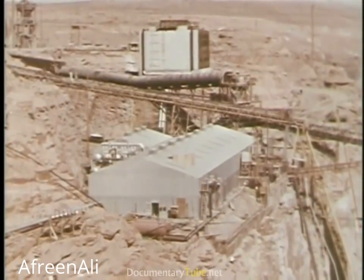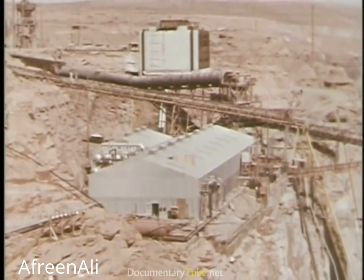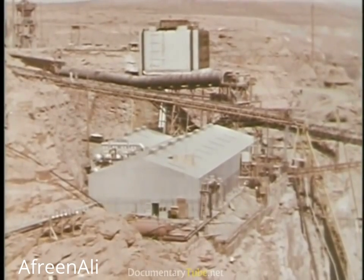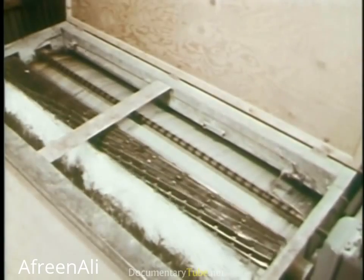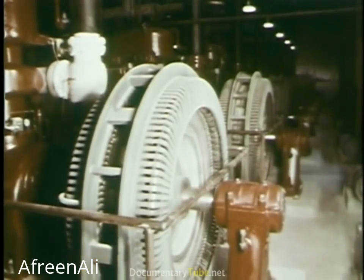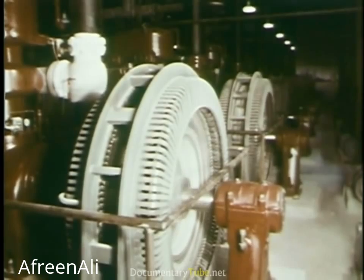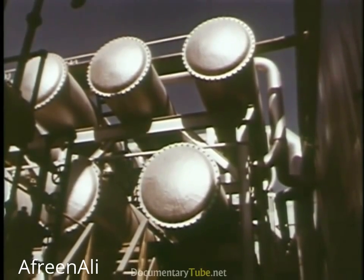Even the water to be mixed with the concrete requires a plant, a mammoth refrigeration plant, the largest yet used in building a dam. Here, ice is produced in vast quantities to be used in place of some of the water in the mixed concrete. The refrigeration plant also cools water to be pumped through tubing embedded in the dam itself. The cold water carries away chemical heat generated as the concrete cures.